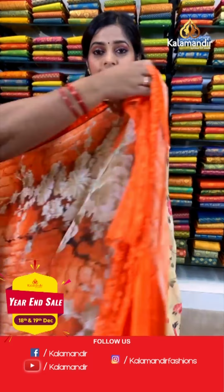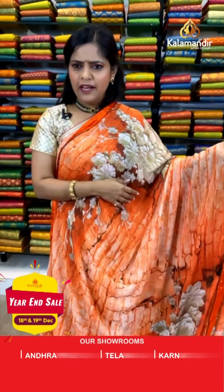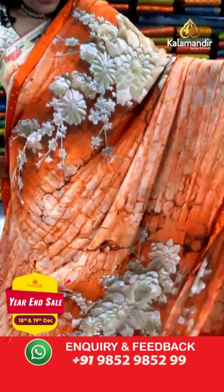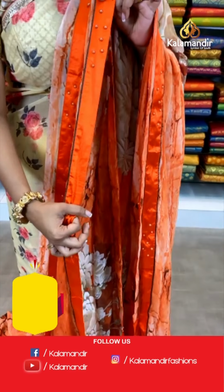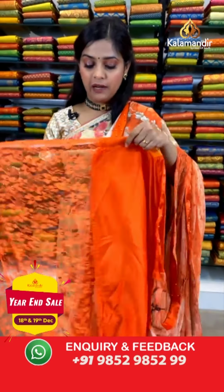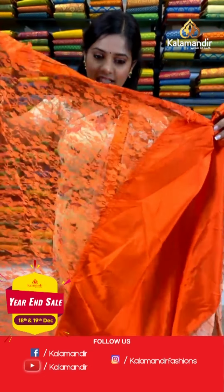Let me show you the next saree that I have for you, again in the Georgette collection only. A very beautiful orange colored saree for you all. And as you can see, there is floral work and abstract print. It's a half and half saree. Let me show you the border now. Like I told you, stone pearl design here with patch border. Pallu is the same as the saree. And now for the blouse piece. It's a very gorgeous blouse piece. It is this plain material here along with this net. As you can see the net, it's a very gorgeous saree.